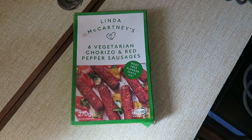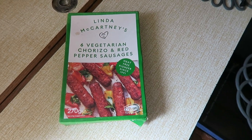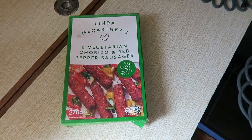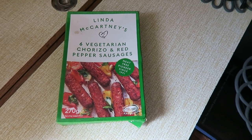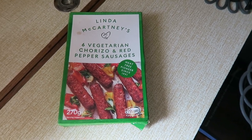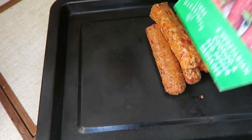Yesterday I bought these vegan chorizo style sausages, and I bought them frozen, which means by now they are thoroughly melted and they need to get used today, or at least cooked today. So I'm gonna try and do something with these for dinner. I'm thinking of making a paella type thing.